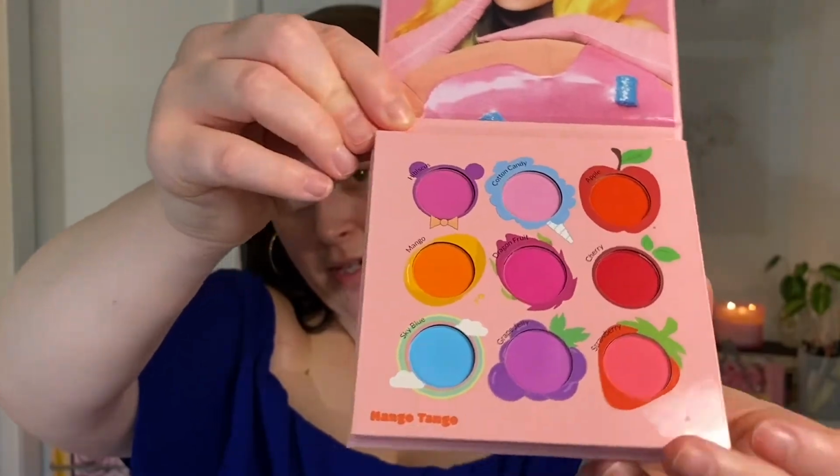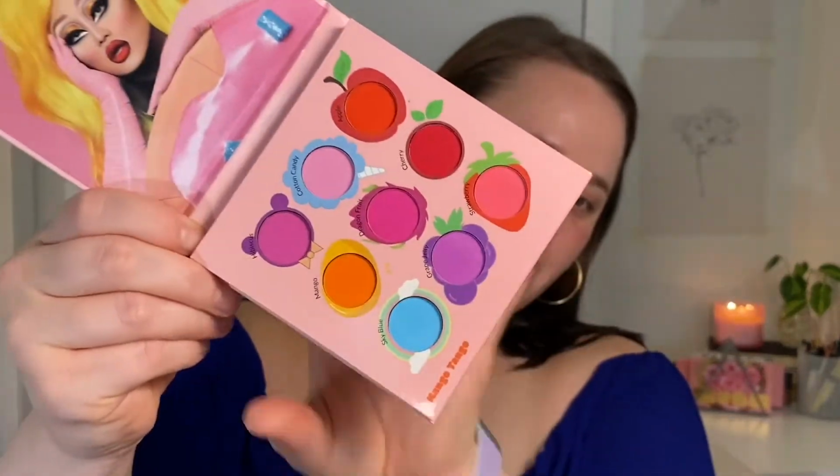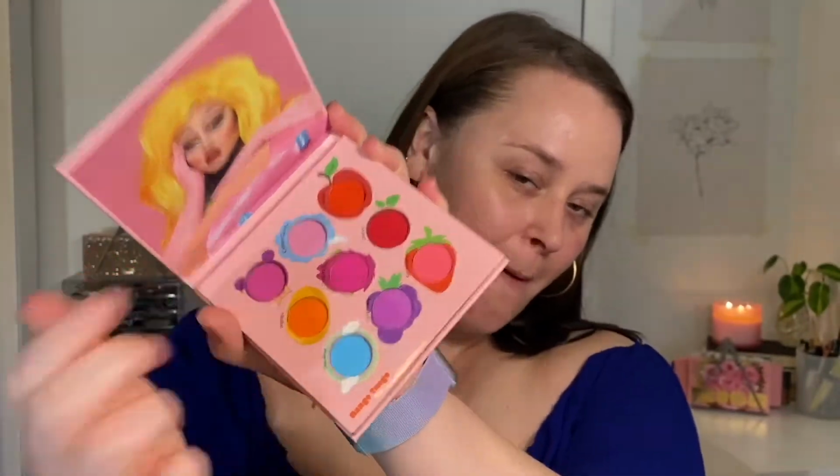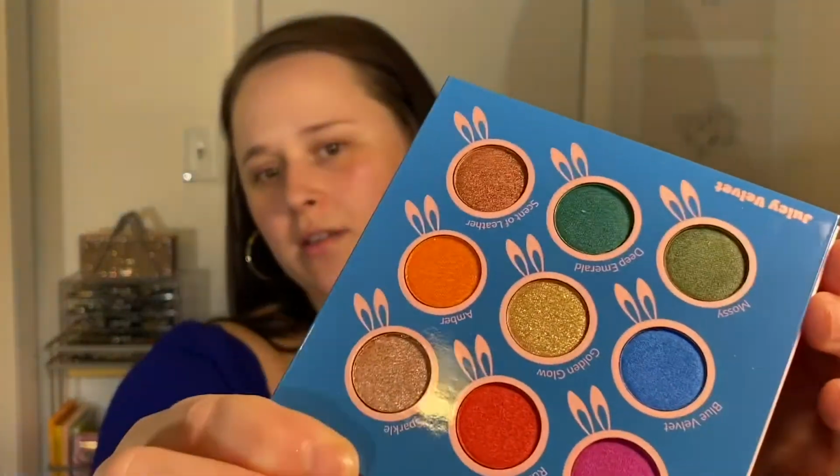And then we have these. Now this one is all mattes. And after I received it in the mail, I was like, oh my gosh, these ones might look kind of like the cotton candy palette. So I brought that over here so we could compare the swatches. And then we have the Juicy Velvet, which is all shimmers.